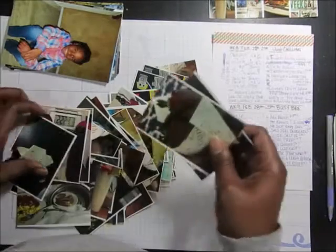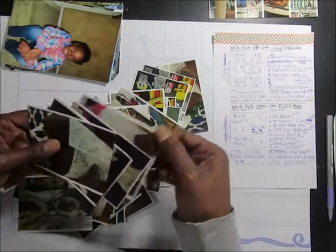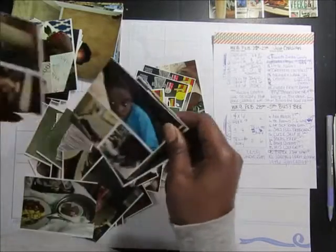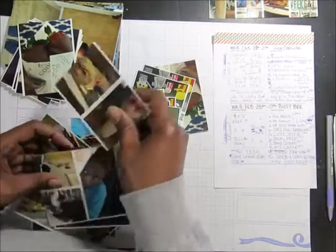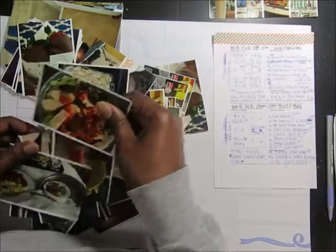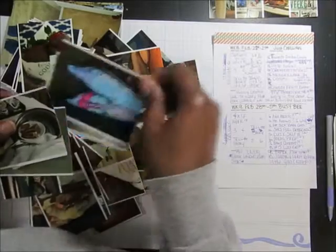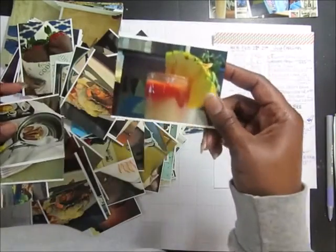And I also have on here my favorite Easter candy. So I need to find that photo of my favorite Easter candy. And here it is. So I got that. And then it has on here date night. So this was a part of date night.